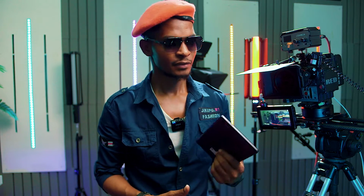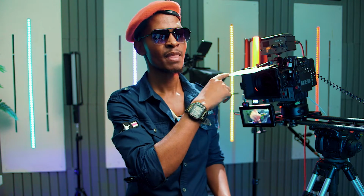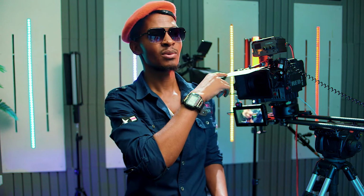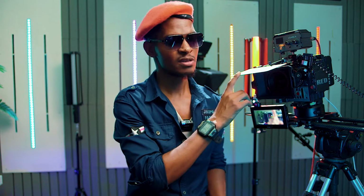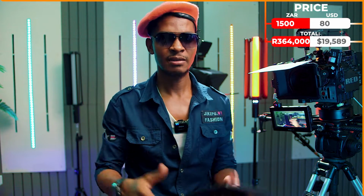And the other thing that I forgot to talk about is this matte box here, which actually helps to cut some of the reflections. You can see what it is doing. It is blocking lights from hitting the sensor, which makes the videos really come out nice. I bought this matte box for 1,500, and yeah, that's it, guys.